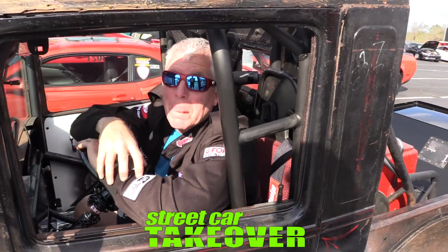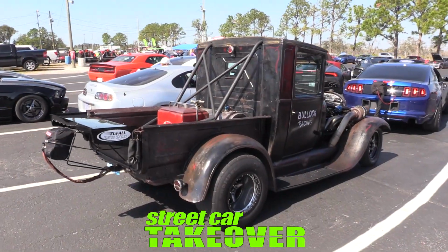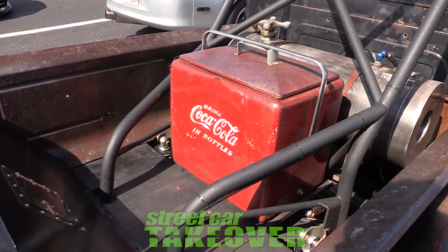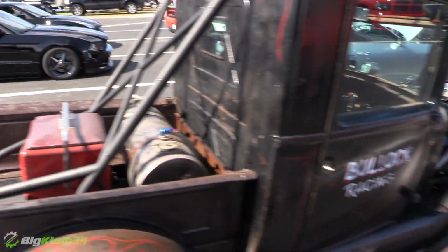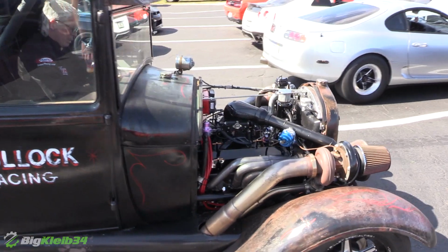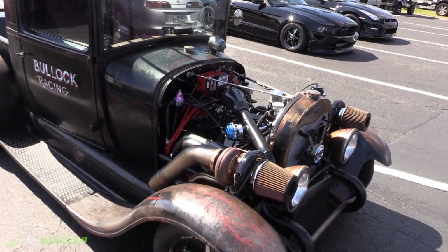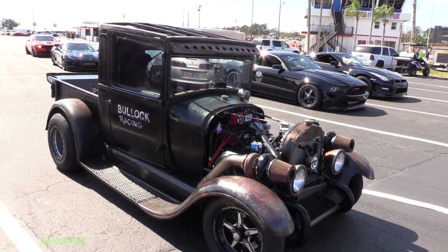Tell us about what we're seeing here. What am I looking at? 1929 Ford Model A pickup. Okay. 427 Dart block, small block Chevy. Right. Twin turbo, BorgWarner 366 turbos. T56 six-speed transmission. Right. And a nine-inch Ford.